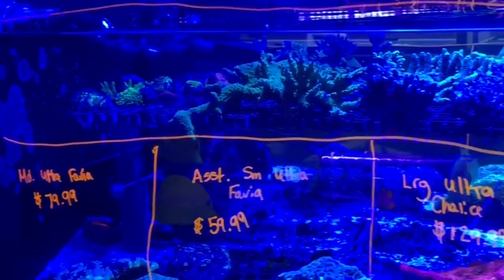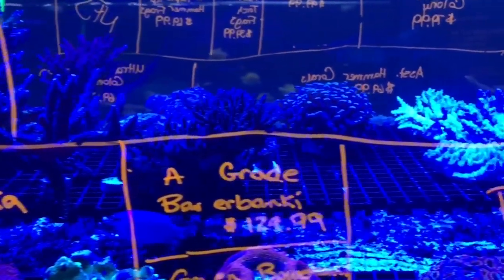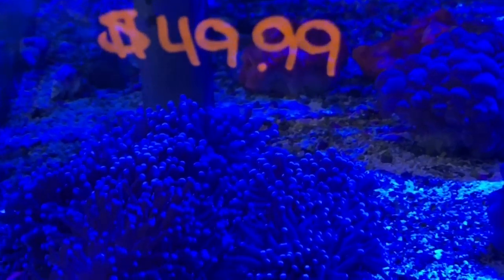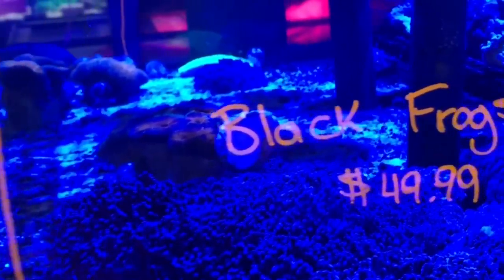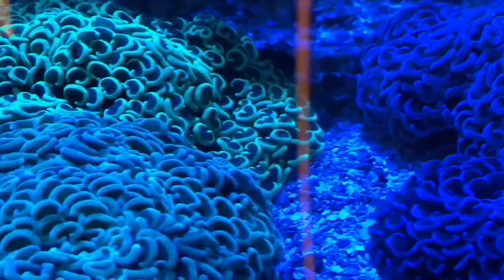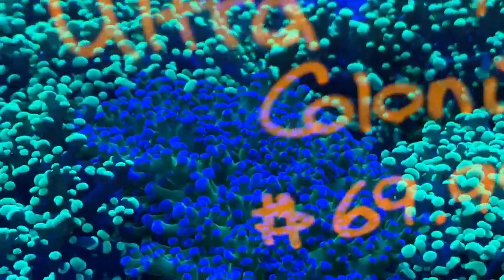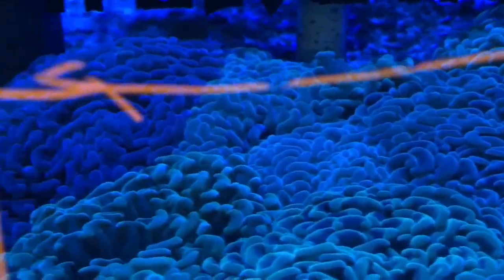Here's the second large frag tank, and there are a lot of high-end SPS in here, as well as a lot of Euphyllia. The torches, the bubble coral, the frog spawn, the hammer corals, just an amazing selection. Let's take another look with a filter on. And of course, I did it again. I took home with me a large Millipora colony, plus a beautiful orange hammer.